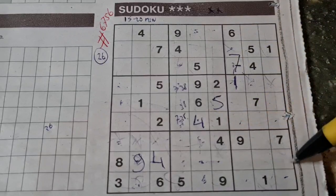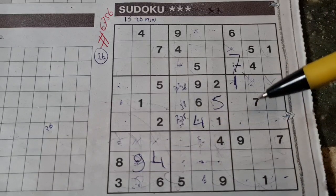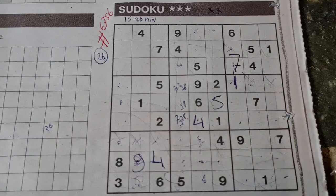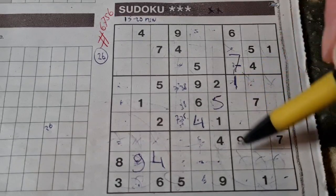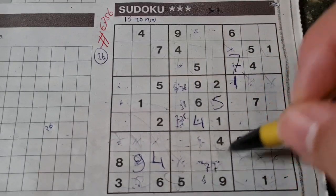6 missing numbers in this row. One of the missing numbers is the 7. In this row, we have a 7 in this big square, so no 7 in these three boxes. So the 7 could be here, here, or there. You see a 7 in one of those two boxes in this column, so no 7 there. So the 7 could be here, could be there.